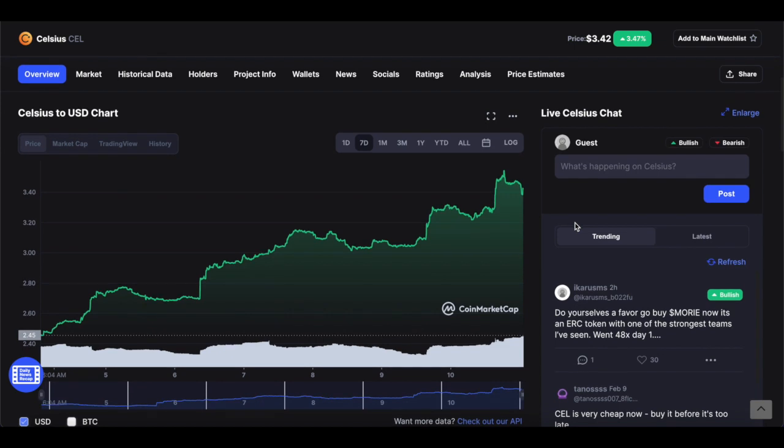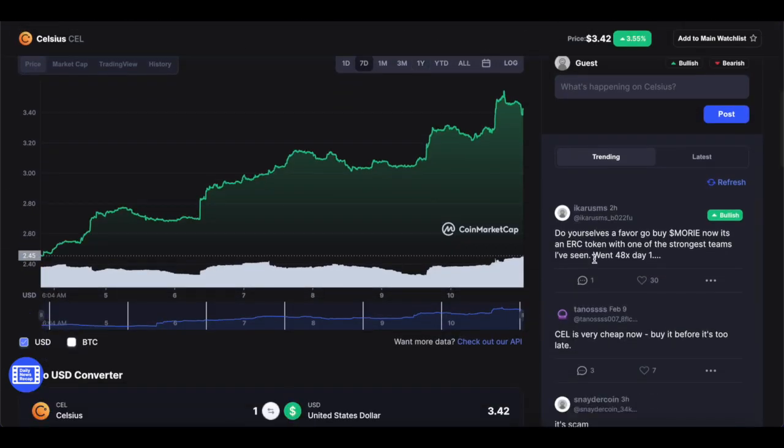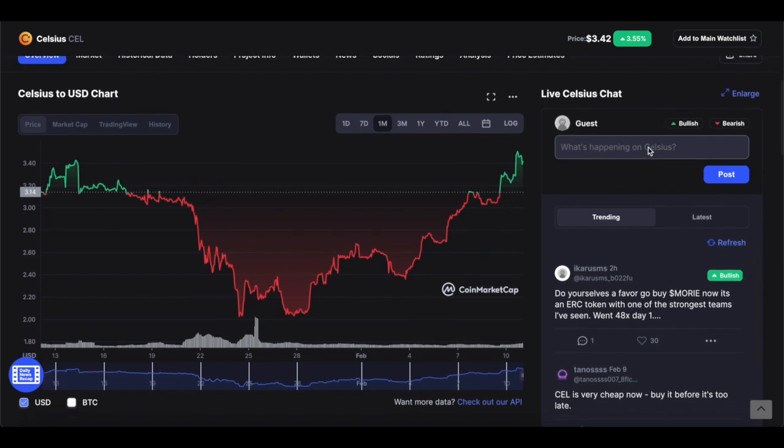So let's take a minute and go for a price analysis. Now, in the last 7 days alone, the token has done extremely well. It's gone from $2.45 to where it is right now, $3.42. That's really impressive, because it's grown by more than $1. But if we take a look at the last month, then we'll realize what's really happened.